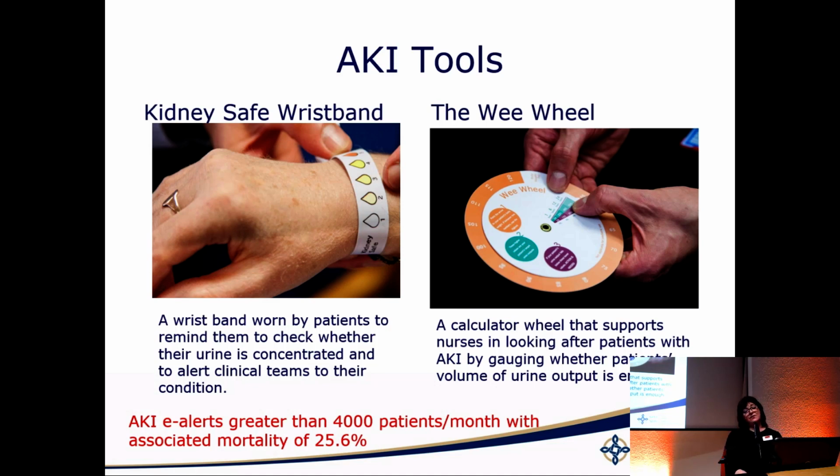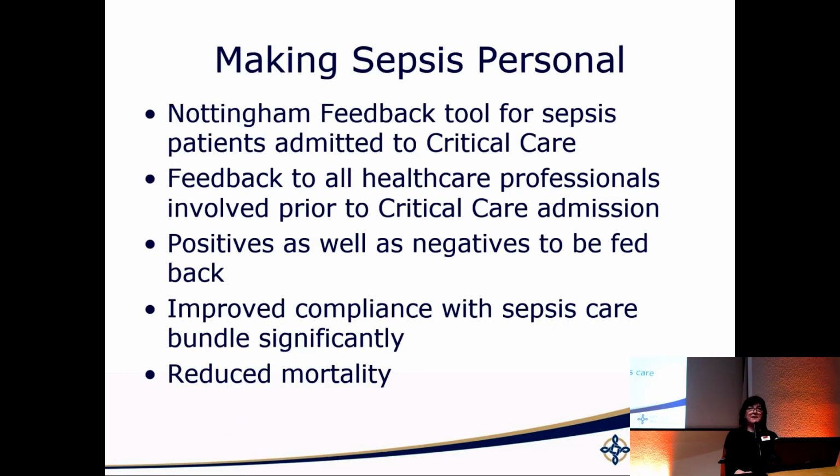And I think the way forward for us for the next 12 months, 24 months, is based on a tool that was developed in Nottingham, which is like a traffic light system for all patients that are admitted to critical care, where they feed back the sepsis care to all the healthcare professionals involved, right to the consultant, down to the healthcare support worker. And it's an amber, red or green, and if it's red it's not good. It means that the care was really poor, obviously, but if it was green it meant the care was really good, and this is something that other areas can learn from.